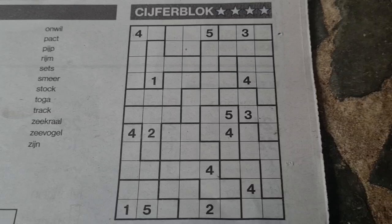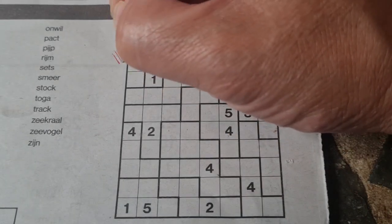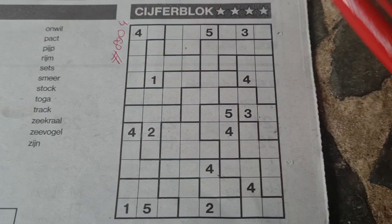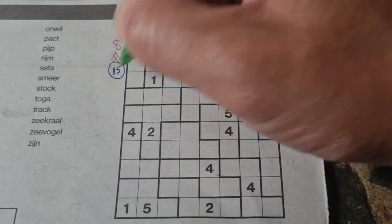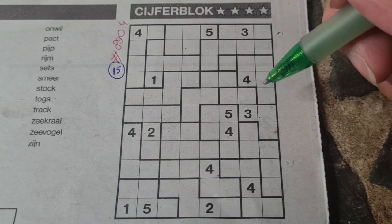Jigsaw Sudoku number 8904. And before I start, I always count the printed digits. This one has 15 printed digits. Should be an easy one, because the hard ones always have 8, 9, or 10 printed digits.